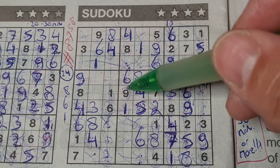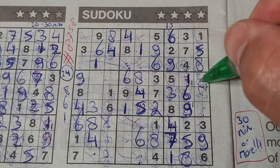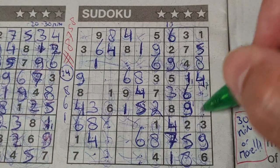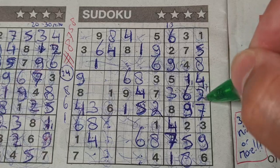4 in this row. 4 in the middle row. So the row above, the only place left for 4 should be here. So the other two numbers should be the 2 and the 7. We have a 7 in the middle row. No 7 there. 7 should be here. And the 2 goes there.